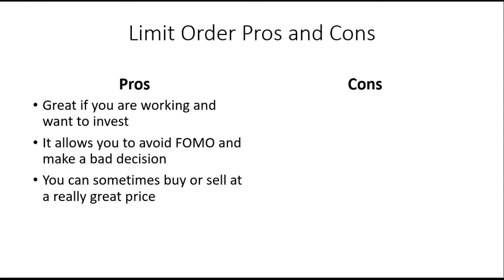The other pro is that you can sometimes buy or sell at a really great price. Like in our example before, where you're selling at $15, which is actually well above your $12, you sold it at a great price.